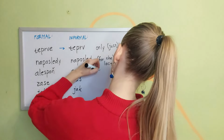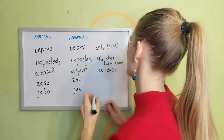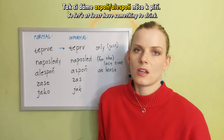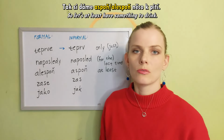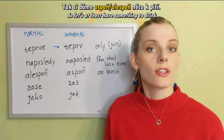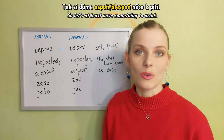Alespoň, aspoň. At least. This might be a new word for you, but it's really handy in both formal and informal Czech. Aspoň. I use this all the time. Tak si dáme aspoň něco k pití. So let's at least have something to drink. Or alespoň něco k pití.